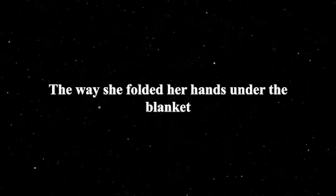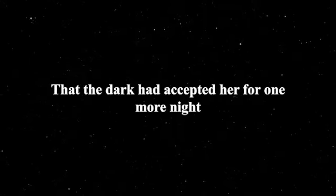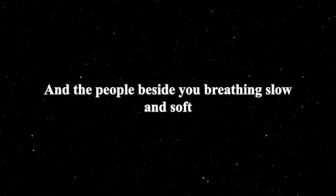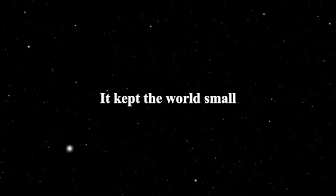The way she folded her hands under the blanket. The way she exhaled once, slowly after the candle was snuffed. The way she knew, deep in her chest, that the dark had accepted her for one more night. Because when you sleep close to the fire, you sleep close to yourself. There's no distraction, no background noise to numb the unease, just you and the warmth you've made. And the people beside you breathing slow and soft. The fire didn't just keep the cold out, it kept the world small, manageable, human-sized.